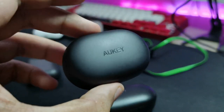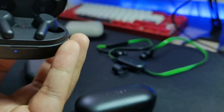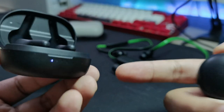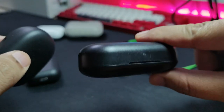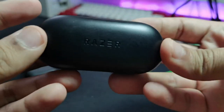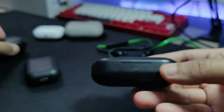But with things like the Aukey EP-T25 right here, it's cheaper and has more battery, and better sound. Yes, no gaming mode, but I don't think that's a big deal right now. And also a battery indicator. And they both have an IP rating. This is IPX5, this is IPX4 if I'm not mistaken. But yeah, the Aukey is just cheaper and better in a lot of ways. You just get the gaming mode on the Razer, but aside from that, there's no reason for me to pick the Razer over the Aukey. It's just so good.